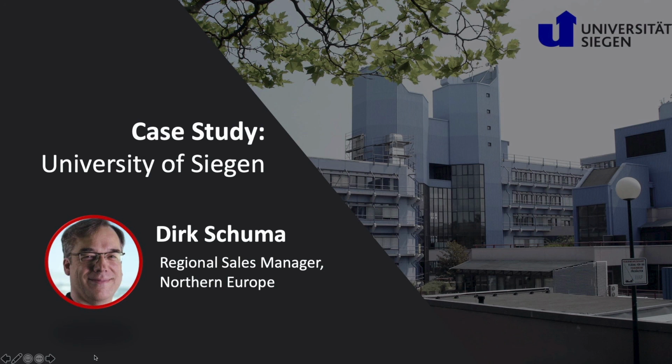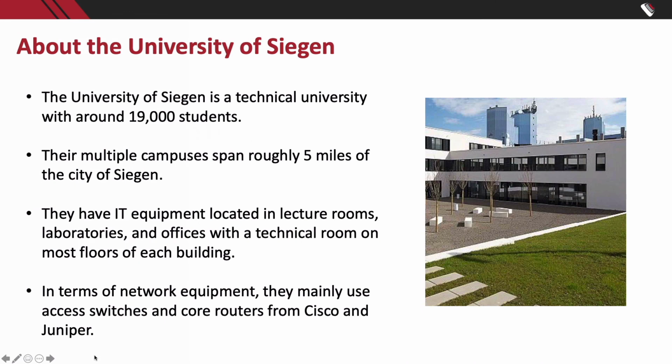So let me give you some introduction to the university so you know what the structure looks like. They have about 19,000 students at the university right now. They have 260 professors, 1,200 scientific researchers, and about 800 people on the technical and administrative side who are working at the University of Siegen in total.